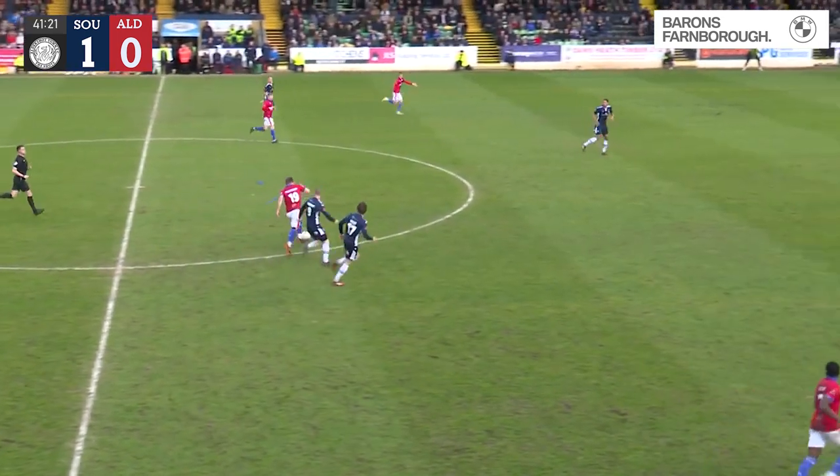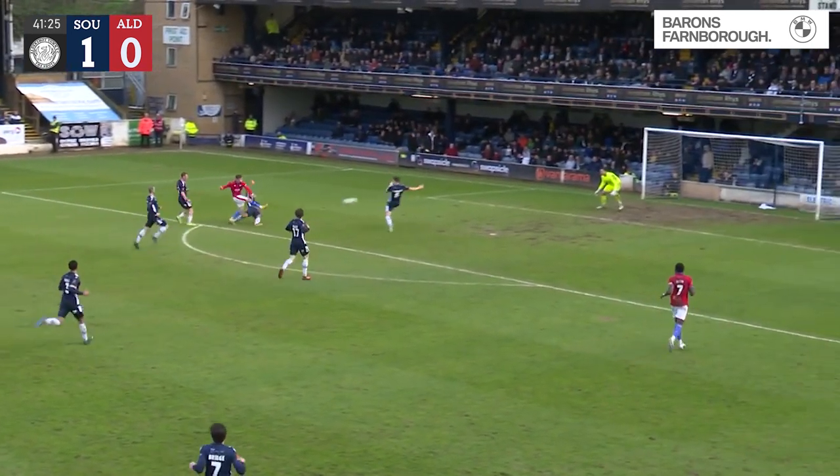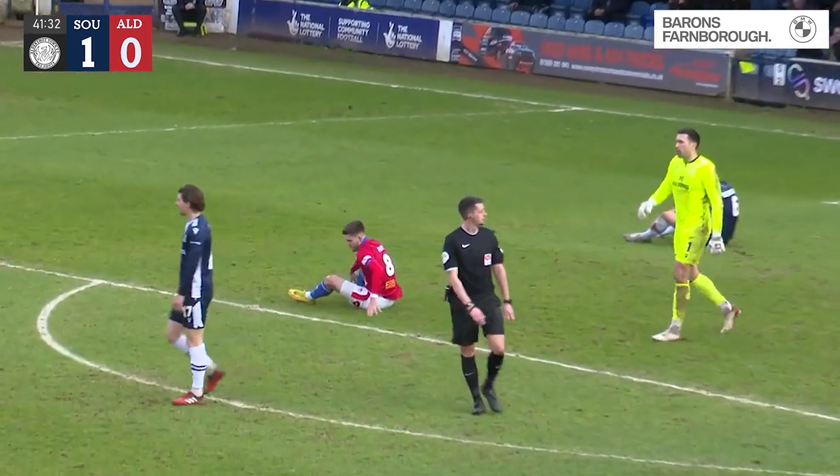He's bursting through the middle here. Can he get his ball through to Frost? He can. To the edge of the area, cuts inside. Can he get a shot away? He can. Is he fouled as he goes? No, nothing given. He's put it wide. Another effort goes begging.